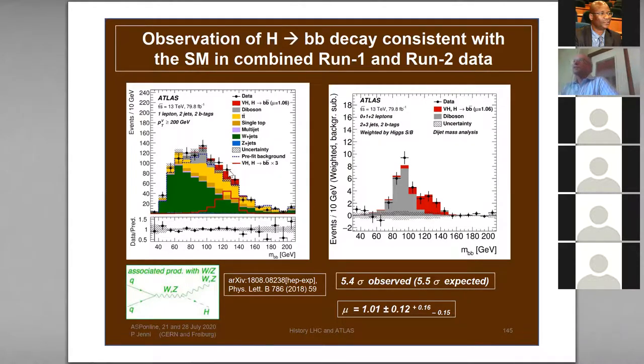Also, you can see the signal is not standing out so easily. You have to make a very sophisticated analysis, still having already a tag, as we call it, that it was produced together with a W or a Z. So it's not the pure branching fraction which is at play, but one also has to dig it out of the background.